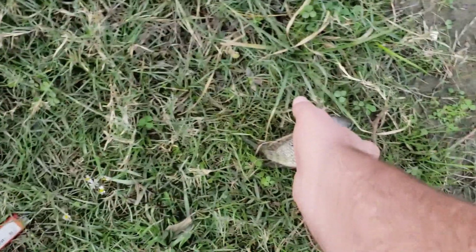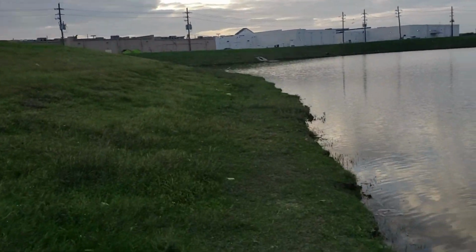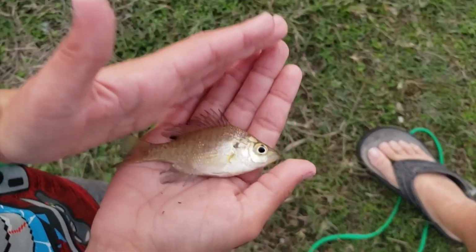Ow! He finned me. He finned you? Yeah. He didn't mean to. Let me go grab my bucket. Hey, don't catch no more fish while I go get the bucket and stuff. Cool, a little warmouth. Your mom caught, huh? Yeah. Awesome.